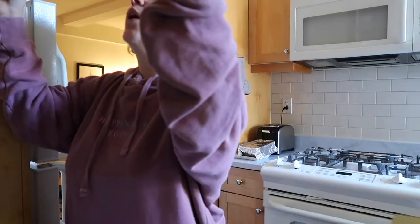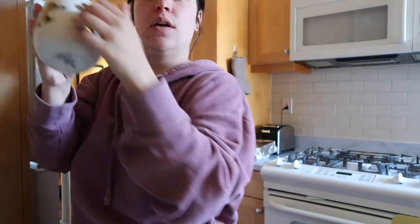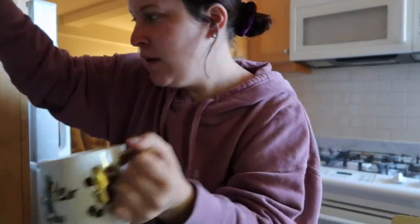I miss fall because I really hate the summer. I really hate the heat, but I wanna make this. All I have to do is, let me get the mug. What makes me think fall? I feel like I need a really big mug. I'll do this. A nice Mickey Mouse.